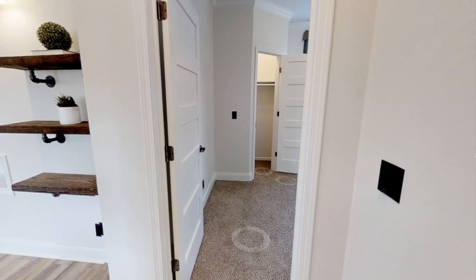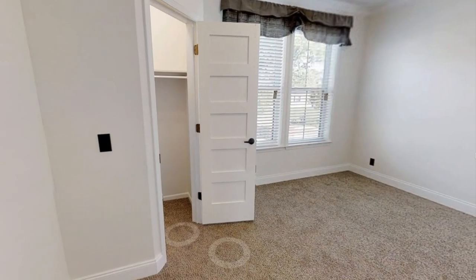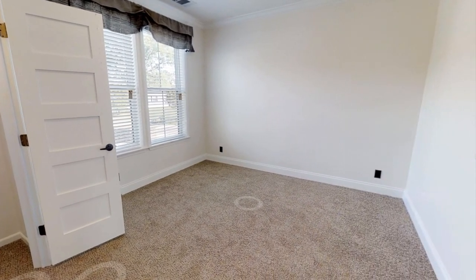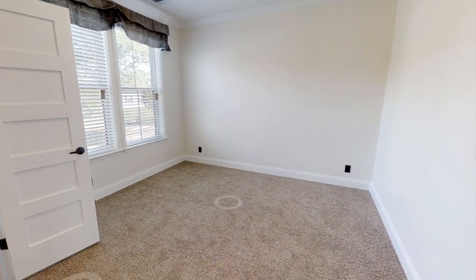So here we have our second bedroom, and it's pretty much just a mirror image of the first bedroom. We have that closet in the corner and then also a nice size window as well.